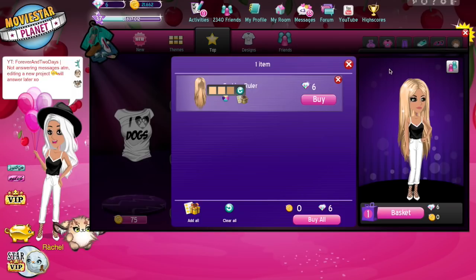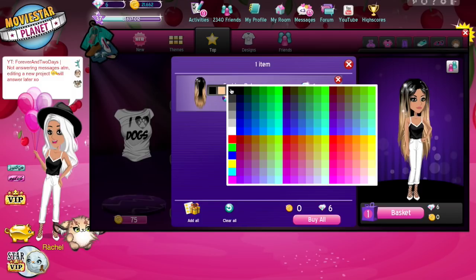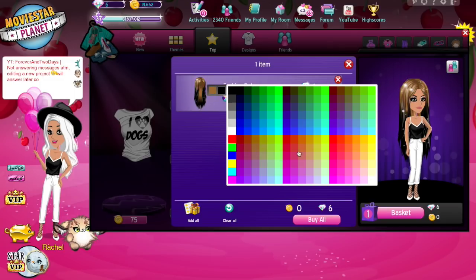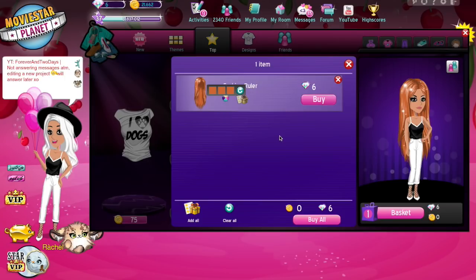However, something that you do have to take into consideration is that this hair does glitch out the body when put in certain animations. But it does look really, really cute. It looks good in every single colour, whether that's blonde, black, or I don't know, even let's try ginger. It looks absolutely amazing in every single colour. It is truly a beautiful, iconic hair on MSP.